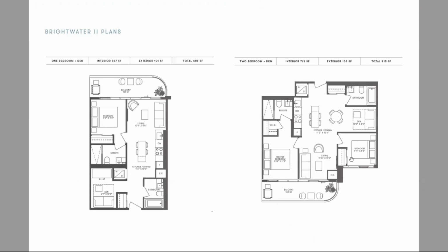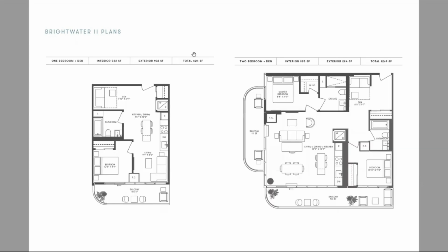So you get split layout bedrooms, and then you have this den area, whether it's working space, an extended dining room, or a third sleeping area option. Another great, very efficient layout at 713 square feet. Some more layouts, again a nice efficient 1-bedroom and den layout right here, and then a larger 2-bedroom and den at 985 square feet.